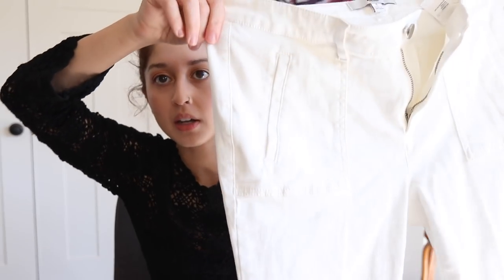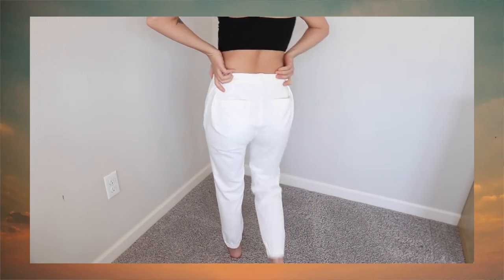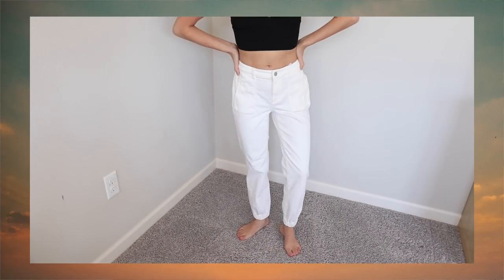And I've been wanting white pants, and the reason why I was so drawn to these is because the bottom is tapered and it has the elastic, which I was like, great, that's gonna look so good. It has buttons on the bottom, and I love the pocket detail on this. These are size 4, and I just assumed that I would be okay with wearing them, but these are ginormous on me.